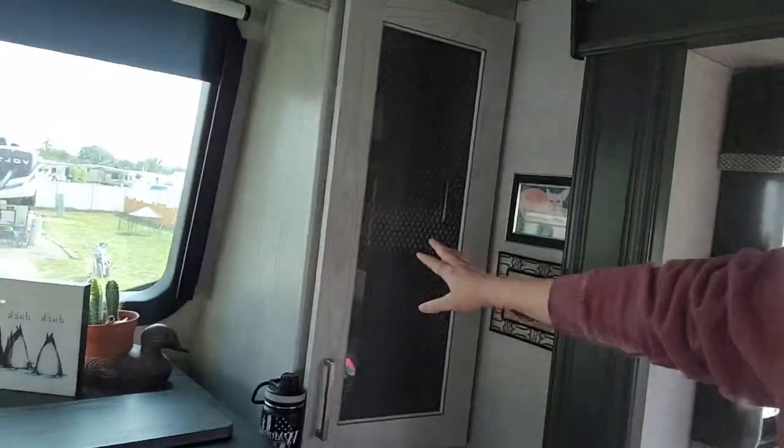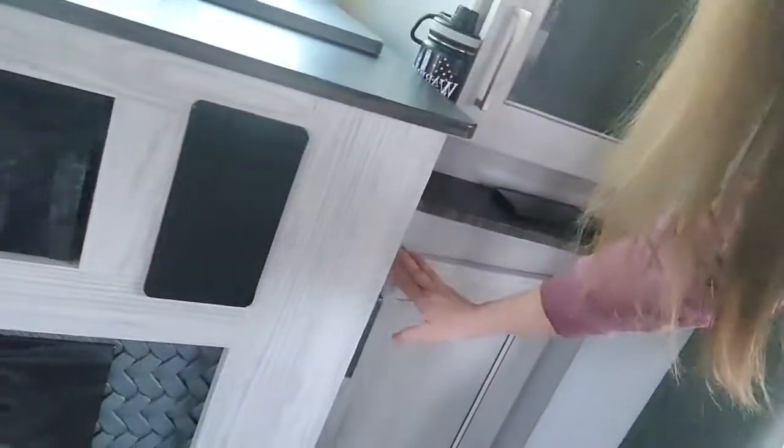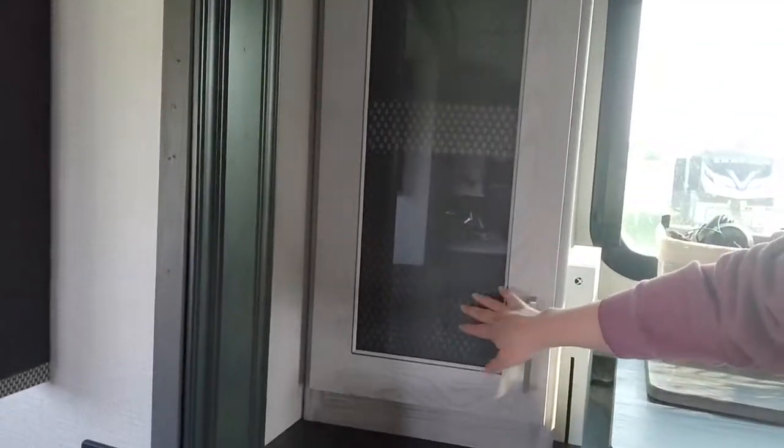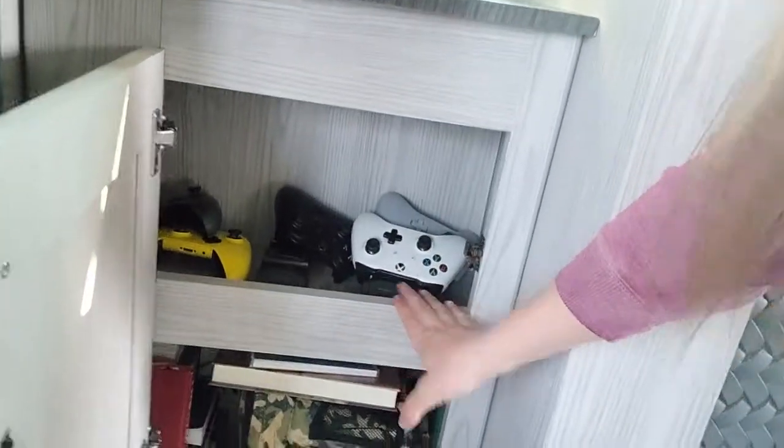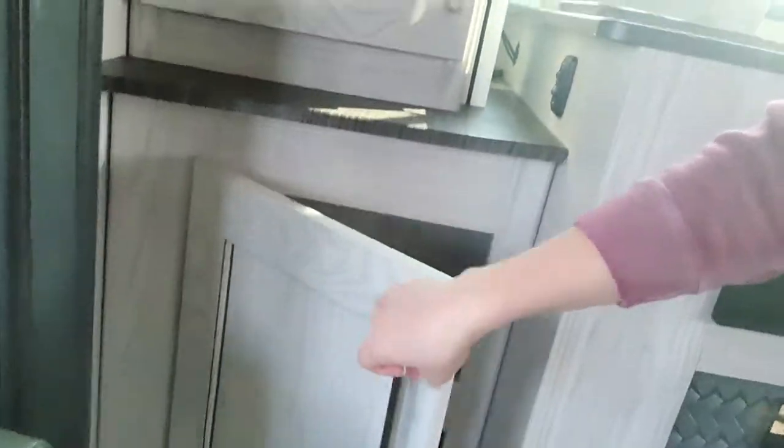We have cupboards over here. There's a cupboard right here, there's a cupboard down here, and there's a cupboard over here as well. Those are all Weston's things. So that's obviously his clothing, that's his books and his knickknacks and whatever. This cupboard down here, we've got controllers for the Xbox, and then we've got scriptures and different books and things like that that we read on a regular basis.